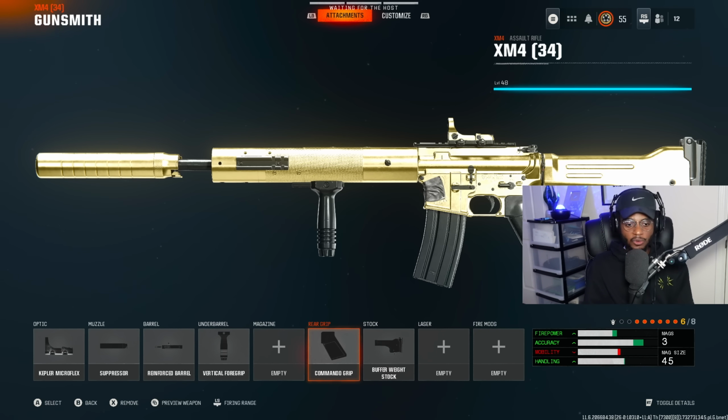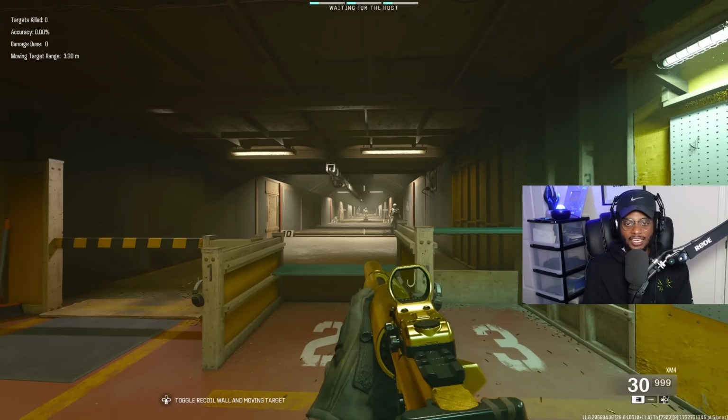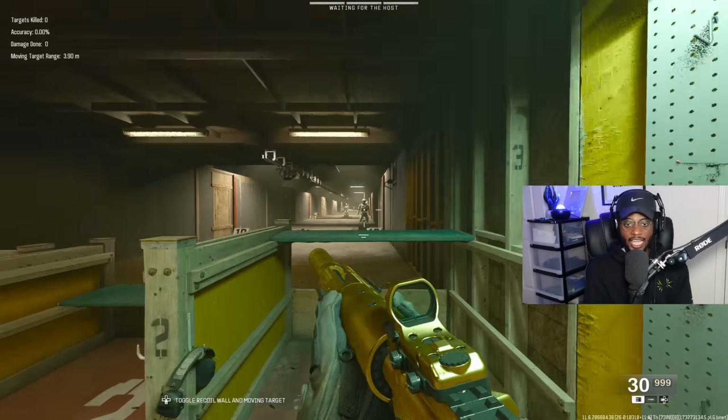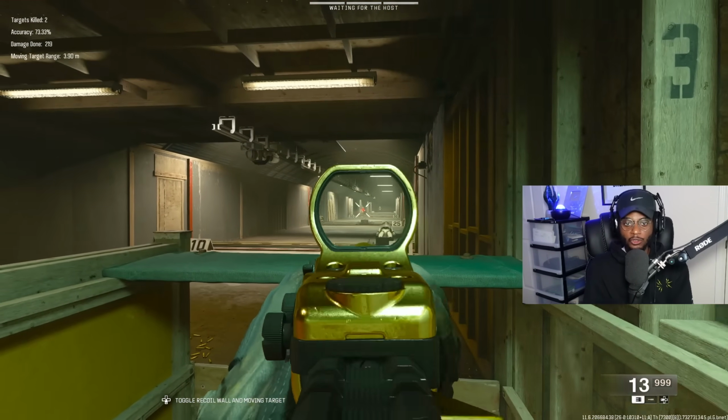What we are going to be doing is removing the vertical foregrip. We still want to rock the reinforced barrel. We still want to rock the suppressor. So we are going to have a class setup that is going to be effective. We're still going to have a pretty good ADS as well as a sprint out speed, and the recoil control is still going to be there.